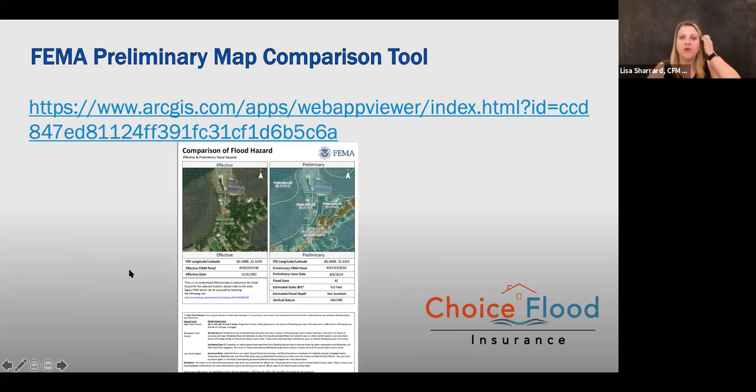There's a thing called a preliminary map comparison tool. So if you want to know what flood zone you were in before and where you're at now, you can go to this website here. If the preliminary map has been issued, like in Charleston County, the map's been issued and it's gone through that process. We're in that final 6-month process. They pull the preliminary maps from the website, so you'd have to go to the county GIS at that point to look at the preliminary maps if you want to look at them digitally.